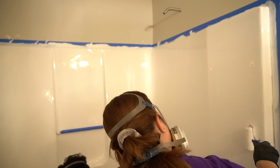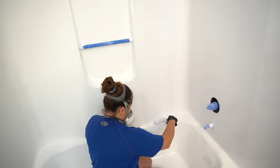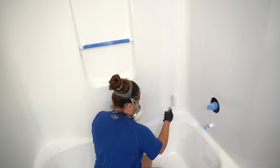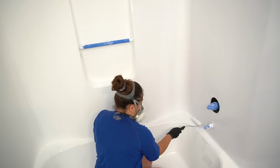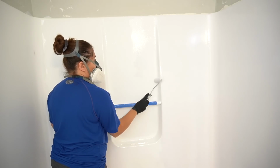Of course, we're not sure whether or not we missed a step, even though we saw many YouTube videos on it, or if just our bathtub was too big of a surface area that it just could not deal with it. We don't know. So what ended up happening was after it cured, and let me tell you something, that product cures really fast. My husband went in and sanded the entire bathtub smooth.